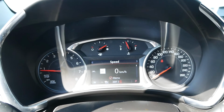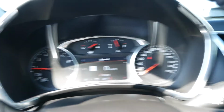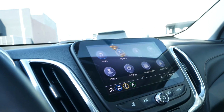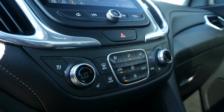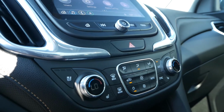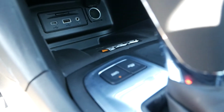This vehicle currently has just 3,811 kilometers. You have a large infotainment unit with Apple CarPlay and Android Auto ready to go. Your dual zone automatic climate controls, including heated and cooled front seats. Your power ports and wireless phone charger. All-wheel drive controls. And this vehicle is equipped with leather seats, and the front two seats are power adjustable.